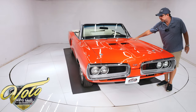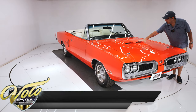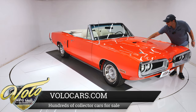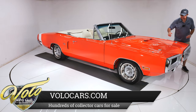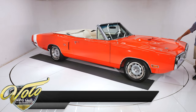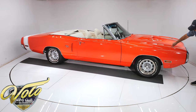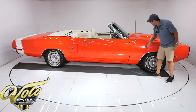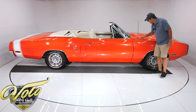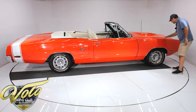The hood was the RT hood that was added. Not an easy hood to find. I remember years ago, we were missing one of these scoops, and I paid $700 just for that. So it does have the RT hood with the hood pins. Also has the optional fender turn signals. Marker lights look real nice. Wheel well moldings look new. New reproduction antenna. Here's a chip that's touched up. Here's a little tiny chip right here.